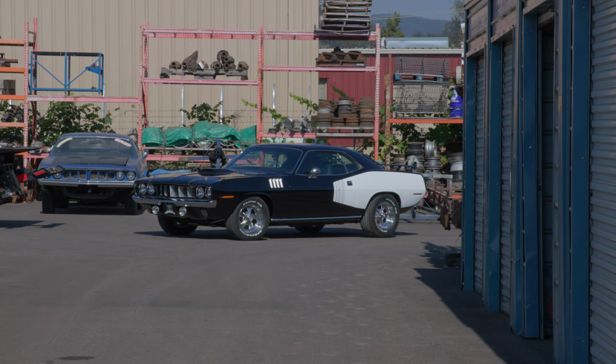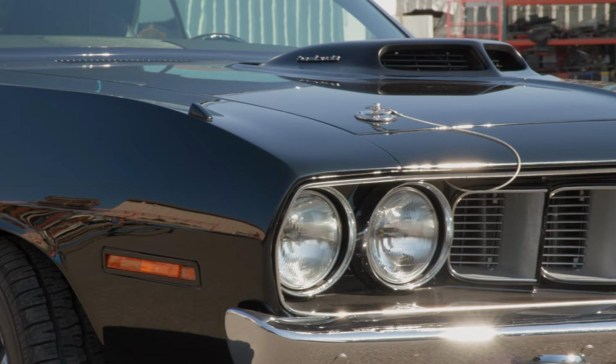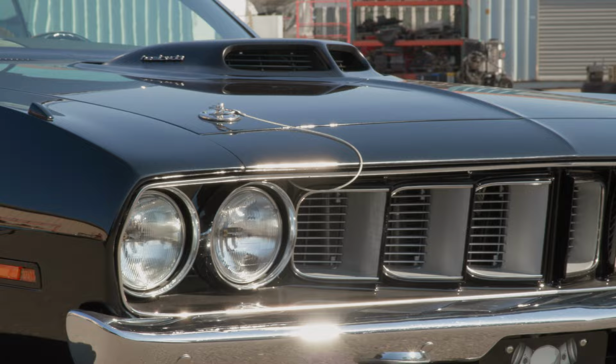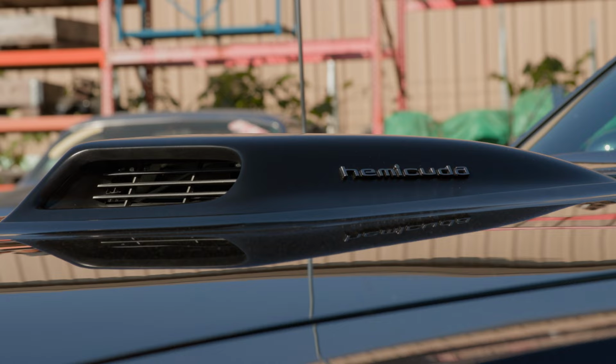The Cuda for '71 was all new. It featured fish gill simulated fender scoops and the unique recessed grille that came in matching body color. And of course, the one-year-only four headlamp lighting system. And if it was a Hemi, it came with the imposing shaker hood that called out Hemicuda.